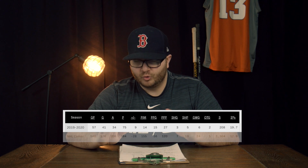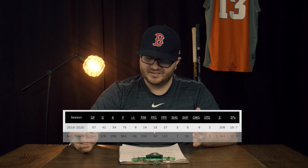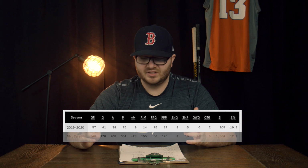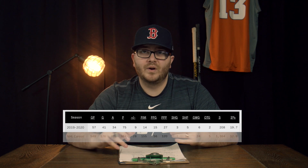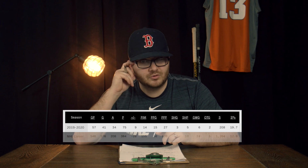It would be absolutely crazy to see what he would have done had he not had that lower body injury at the start of the season. So Mika Zibanejad, just if you really look at what he's done, even since he was playing World Juniors for Sweden, Mika Zibanejad is a goal scorer, just a natural-born goal scorer.